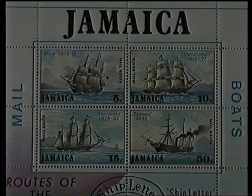This attractive miniature sheet shows four of the early packet ships which carried the Jamaican mail in the 19th century. They are the Mary, the Queensbury, the Sheldrake, and the Thames, with the dates during which they operated.